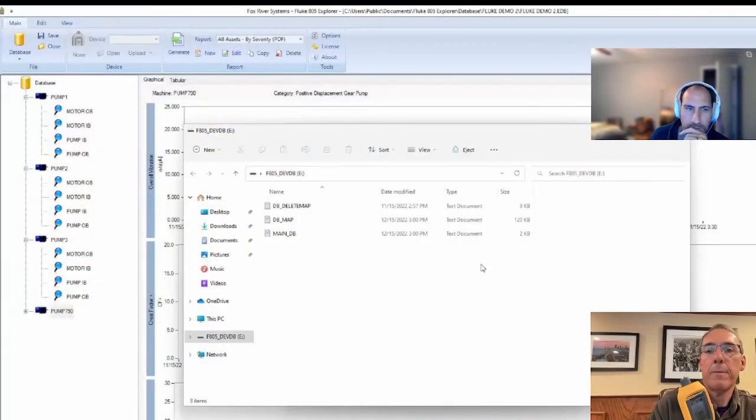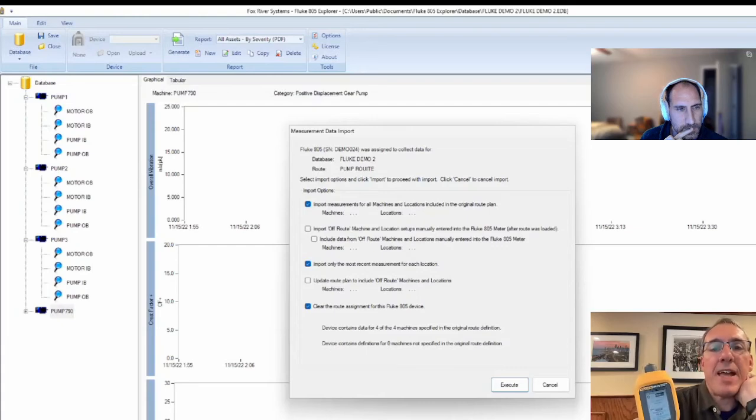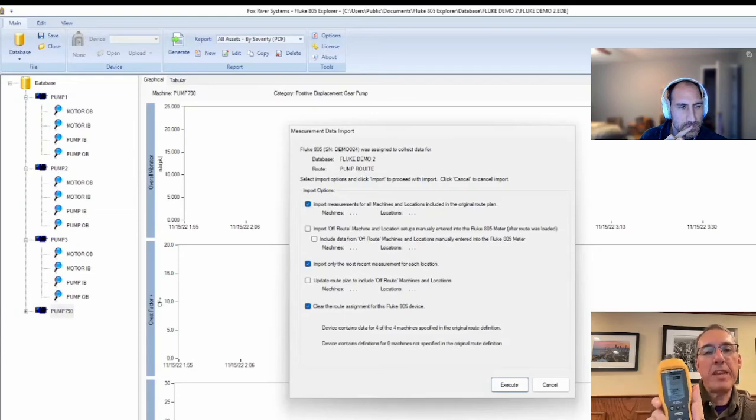And when you're done making all the measurements you want, you come back with the software turned on. I'll switch over to the other screen. Here we go. So this screen popped up that knows what the name of the meter is, the serial number of the meter. It knows what database this meter was assigned to make measurements for and what the route was, because you can see the pump route.